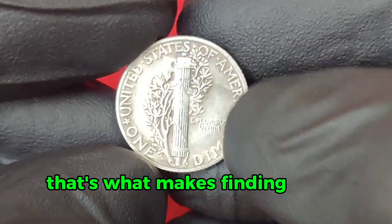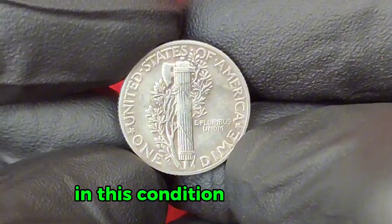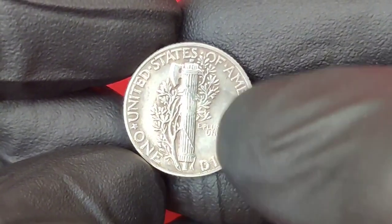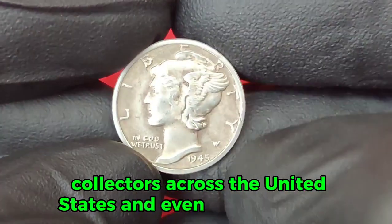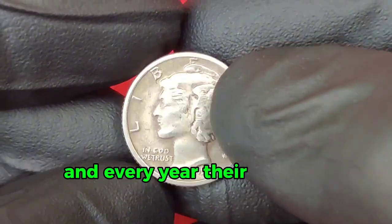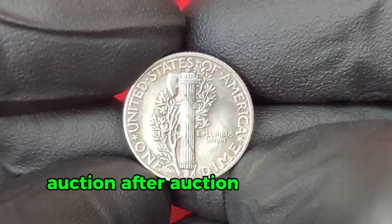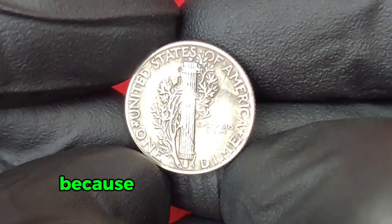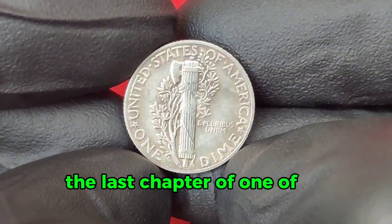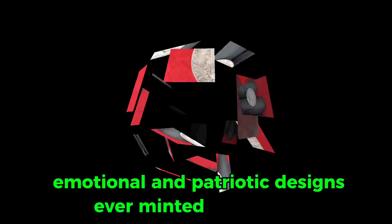That's what makes finding a 1945 no-mint mark Mercury dime in this condition so thrilling. It's not just a coin, it's a miracle of preservation. Collectors across the United States and even internationally hunt for these gems. And every year, their numbers shrink, while their value climbs higher. Auction after auction, the bidding gets fiercer. Because this coin is more than silver, it's a symbol. The last chapter of one of the most artistic, emotional, and patriotic designs ever minted in America.